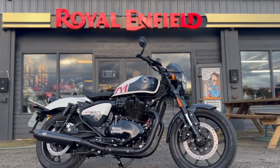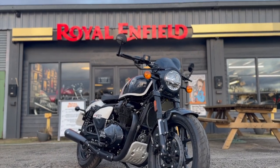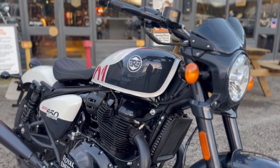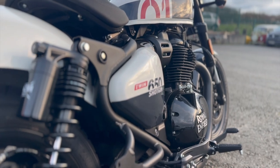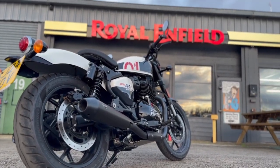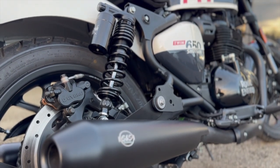To enhance the power, we fitted these beautiful S&S sports pipes. S&S were the only manufacturer that worked with Royal Enfield right at the birth of the 650 Twin project. So these pipes are perfect for this engine, having been developed at the same time as the bike. The combination of the pipes and the induction kit give a much crisper power delivery and a much broader torque curve.